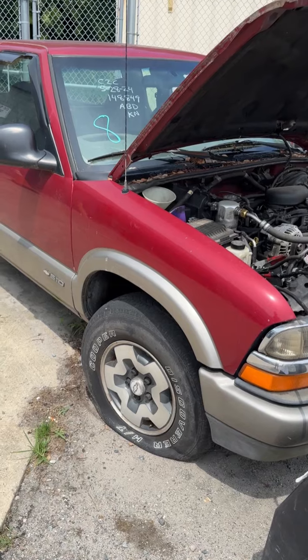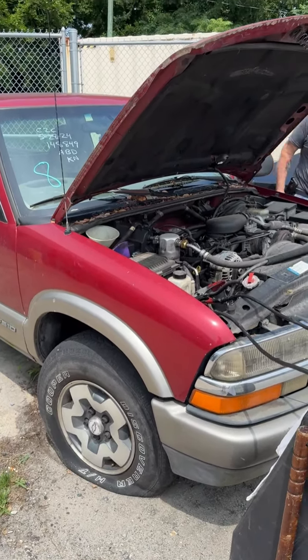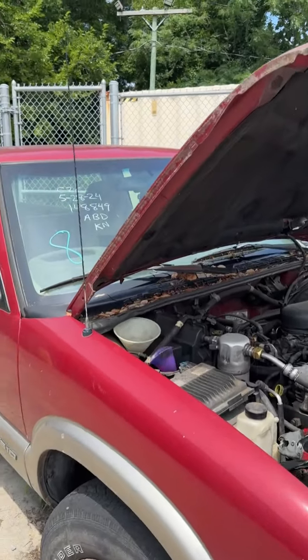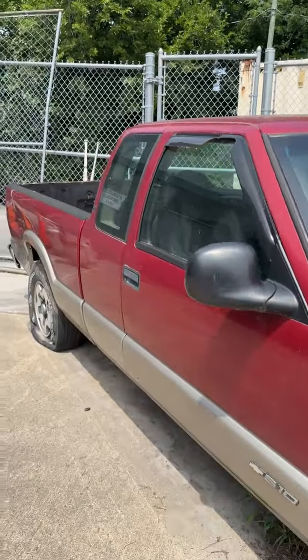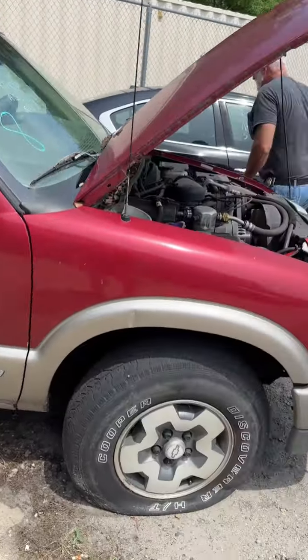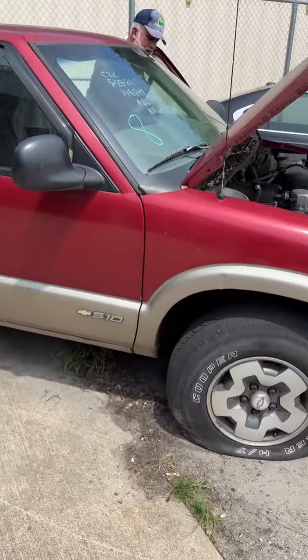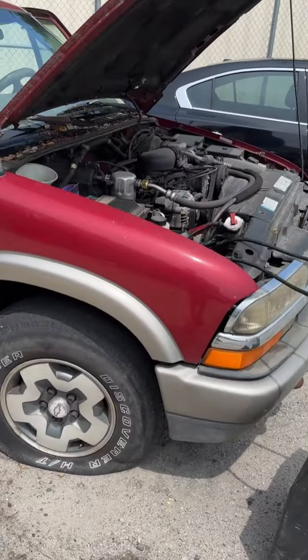Okay, we're on lot number 8, and this is going to be a 1998 Chevrolet S10, $75 on the key fee. And he's got the jump box hooked up to it, no battery in it, but has the jump box hooked up while he's getting that connected on it. You can see we got two flat tires over here on the passenger side. Little S10 pickup truck.